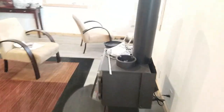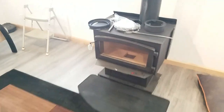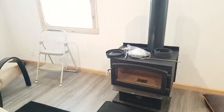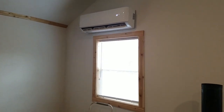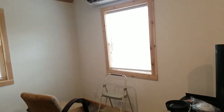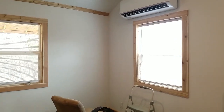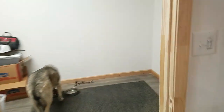So the stove is really there for aesthetics. It'll look good with a fire in it. And it's also my secondary heat source in case the mini split ever goes out. But like I said, that day when it was 9 degrees, the mini split was still pulling heat. Apparently it'll pull heat down to -5 degrees or something like that. So it's fine. This is the backup just in case. So I have to get some more chimney pipe to do that. We'll go out front here.